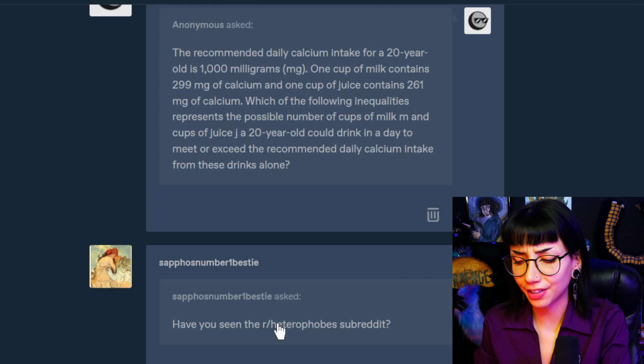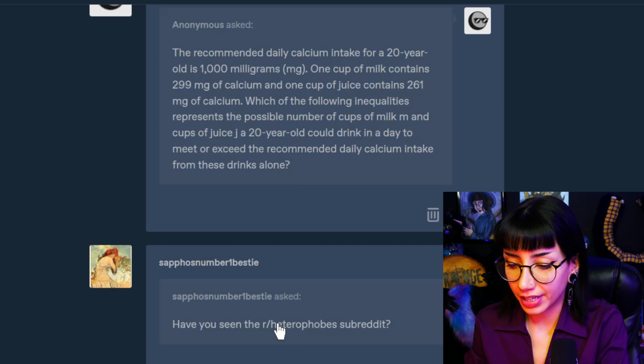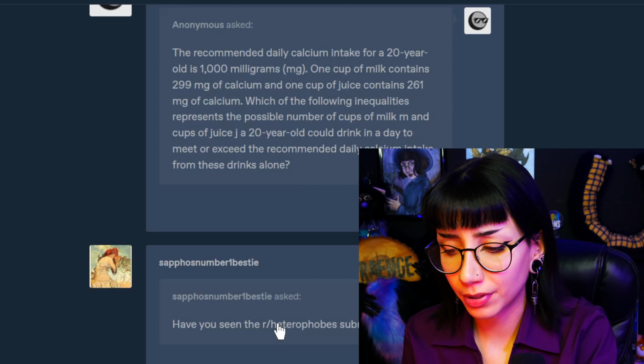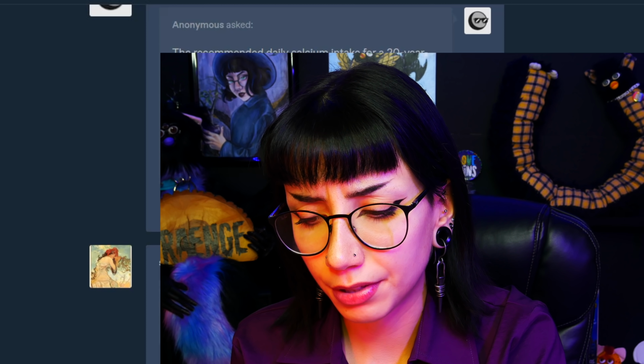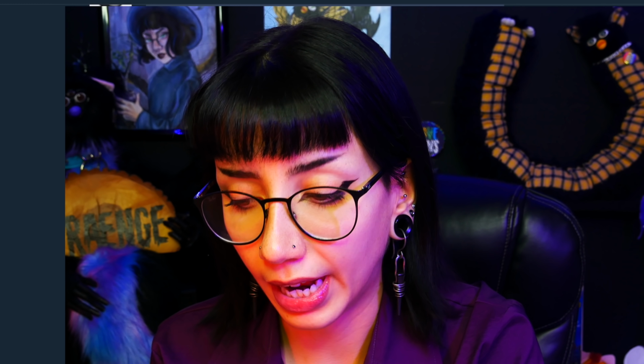The recommended daily calcium intake for a 20-year-old is 1,000 milligrams. 1 cup of milk contains 299 milligrams of calcium, and 1 cup of juice contains 261 milligrams of calcium. Which of the following inequalities represents the possible number of cups of milk, M, and cups of juice, J, at 20? I did not become a social media influencer to do 5th grade math.